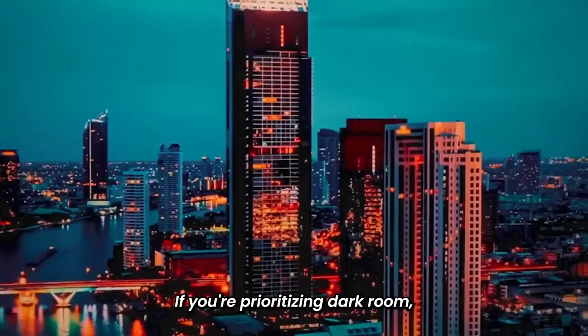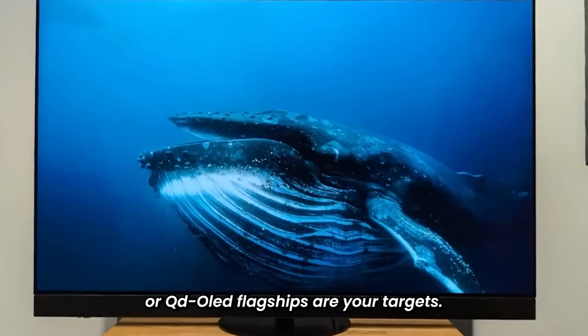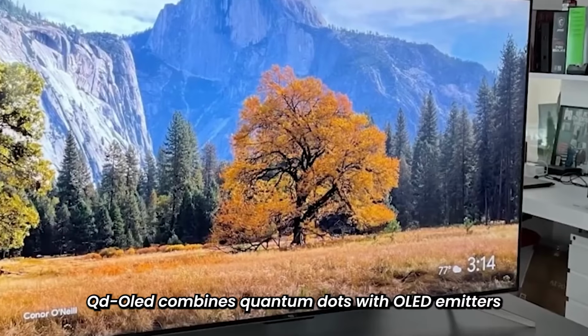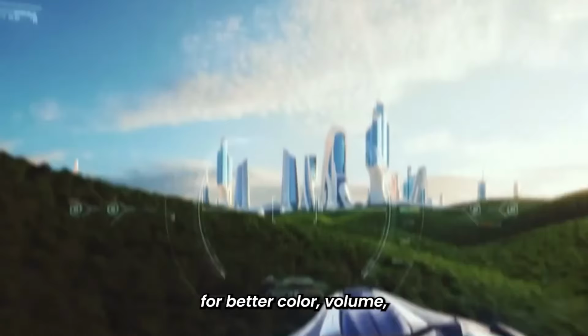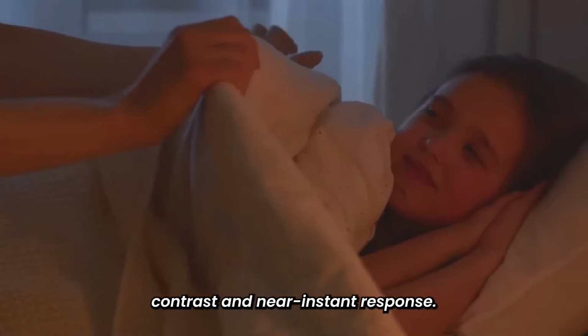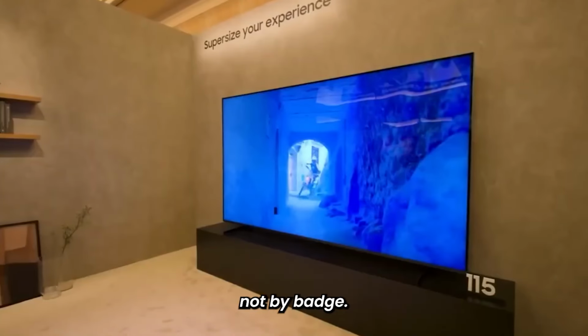If you're prioritizing darkroom cinema and gaming, WOLED or QD-OLED flagships are your targets. WOLED uses white subpixels with color filters. QD-OLED combines quantum dots with OLED emitters for better color volume and brightness than traditional WOLED. Both give you that infinite contrast and near-instant response. The real takeaway: buy by room, coating, and dimming quality, not by badge.